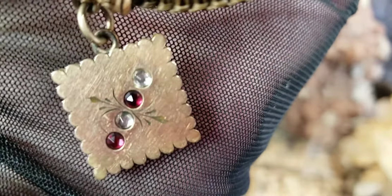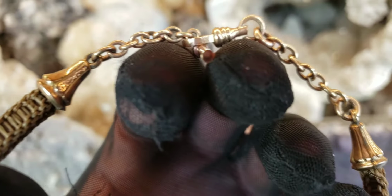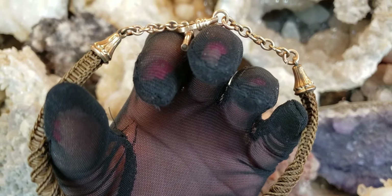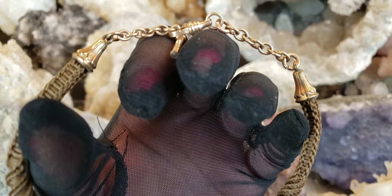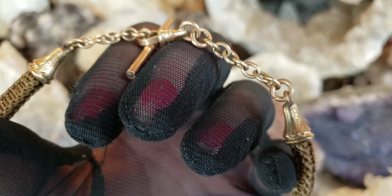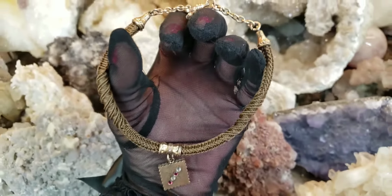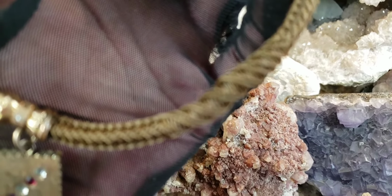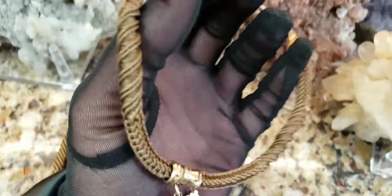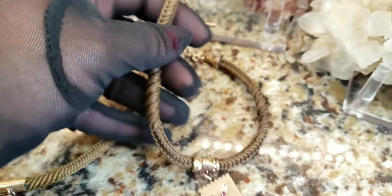This isn't a locket. This is just a pocket watch fob charm, and it has beautiful gold work here. A lot of these pieces were made in 14 karat gold, silver, or actually gold-filled metal. And beautiful, this is absolutely stunning. You can see the intricate weaves going through this hair piece here. I'm glad I was able to add this to my collection.